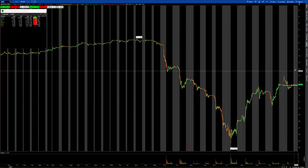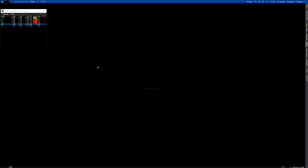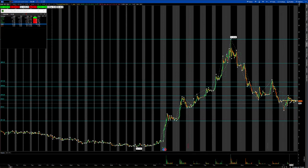It's going to gap up to this level and then pull back. Now if we put the chart back to the way it's supposed to look, what do you think is going to happen? It's going to gap down, it's going to gap back up, and then it's going to break down, and it's heading back to 11.36. That's where I think it's heading.